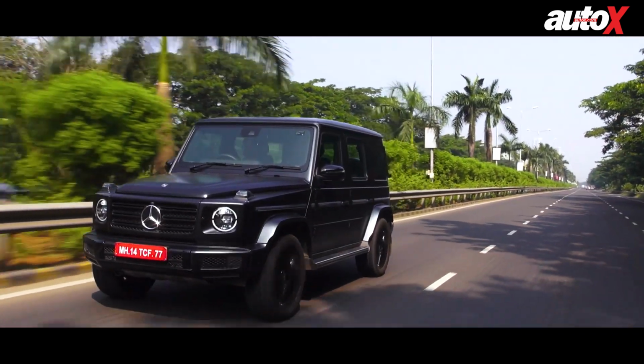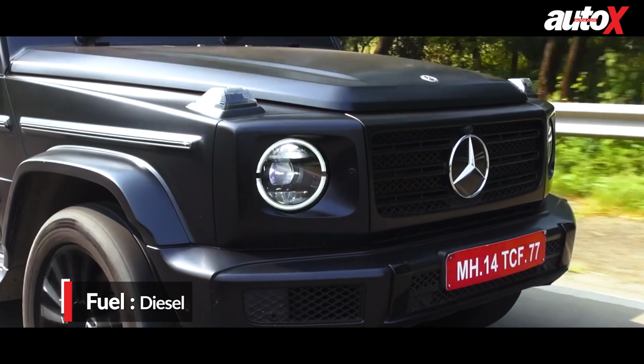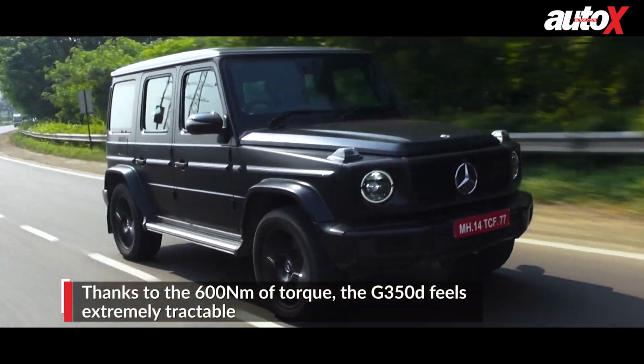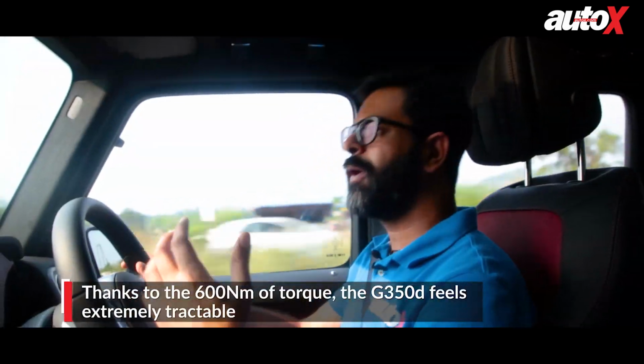But we've been driving it over the past 2 days and we are happy to report that it feels adequate if not abundant. The G350d may not have a great power to weight ratio, but it does have 600 Nm of torque, which makes it exceptionally drivable. It doesn't quite push you back into the seat under hard acceleration, but the way it just goes forward will genuinely take you by surprise.